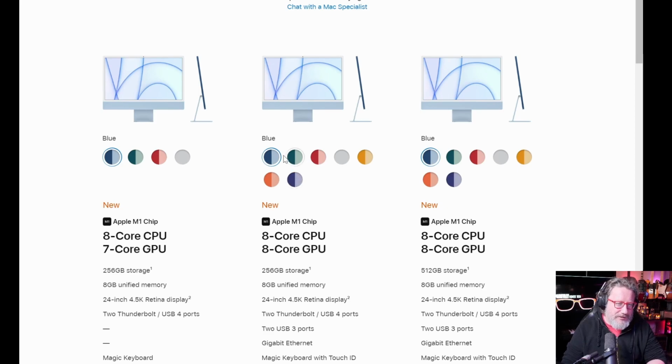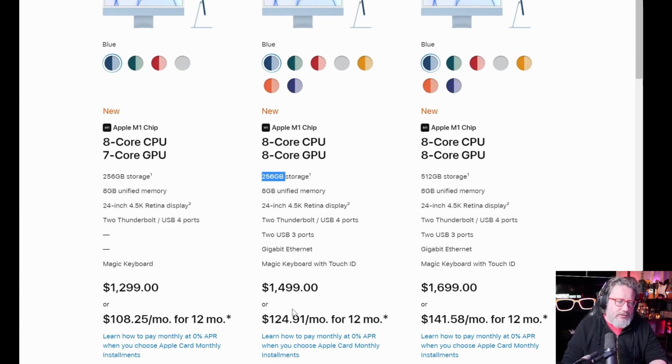You also get more color choices. You get blue, green, red, silver with the low-end model, and then you add yellow, orange, and purple for the next level up. Oh, and they've added a Magic Keyboard with Touch ID. So you get that with the upgraded model and not with the $12.99 model. Now you move up one more step, and the only difference between this computer at $16.99 and this computer at $14.99 is 512 gigabytes of storage instead of 256 gigabytes of storage. So here we have the same computer at $200 increments.